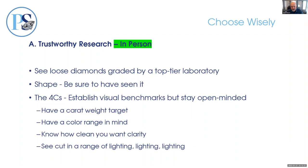Whenever you're looking at cut live, remember the rule of the three L's. It's like real estate with location, location, location. When assessing cut quality, it's lighting, lighting, lighting. A jewelry store's spotlights are logically tuned to make diamonds look great. Now, take that diamond under the counter, cup your hand over it, take it in natural lighting. Check out how the diamond's character looks in different forms of lighting. Get used to that. Now, once you've had a physical experience and you've oriented yourselves with the 4Cs, you're ready to take that shopping online.